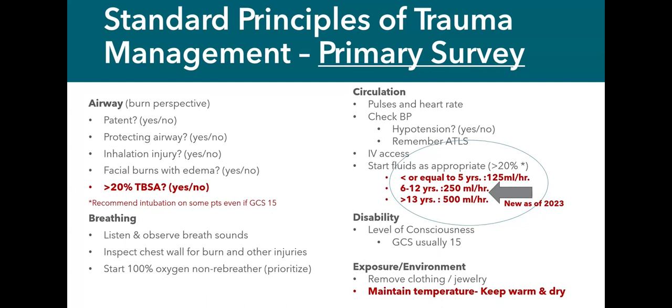And the biggest in the A's is, does this patient have greater than 20% total body surface area of injury? That is important because this is the trigger for full body edema formation and potential occlusion of the airway. If I have a small burn, if I'm just injured on my entire arm, which is 9%, I'm only usually going to swell in the area of my arm. I'm not going to swell anywhere else, so it shouldn't impact my airway. But that greater total body surface area does impact fluid movement in the tracheal area, and we'll talk about that upcoming.